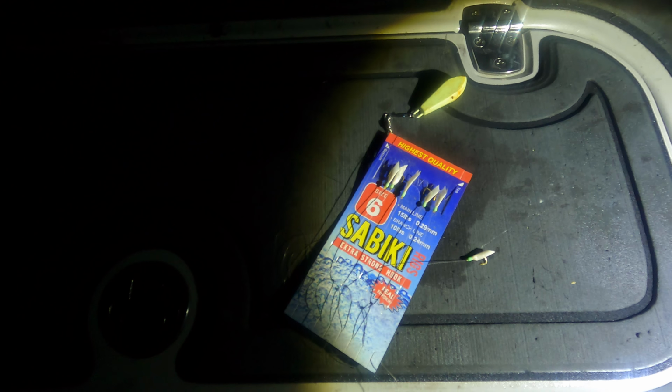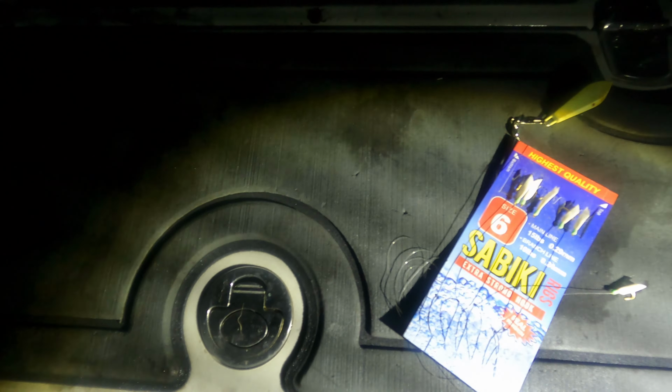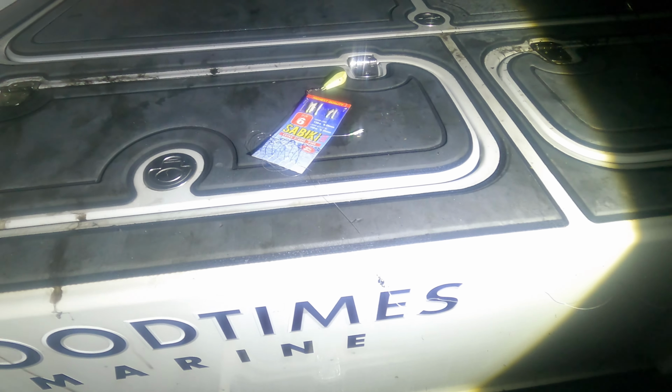This is what I'll be using to catch yakkas. It's a beaky rig with a sinker, some swivel, and I'll open that up, and it's a nice long rig. And I've just put it on an ordinary rod. See if I can get some bait.